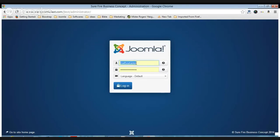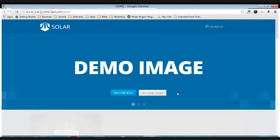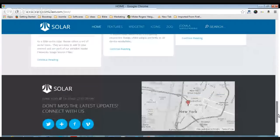So I'm going to put in that username and the password. Okay, so now I am logged in on the back end. To view what the site looks like on the front end, I'm going to click on the link right there. And there you have it. This is what the site looks like on the front end.